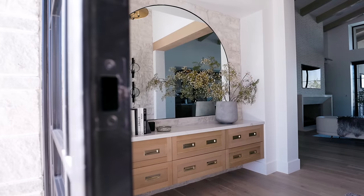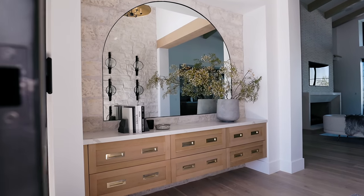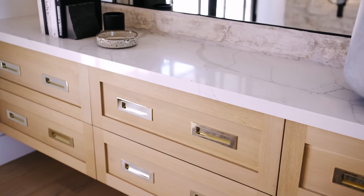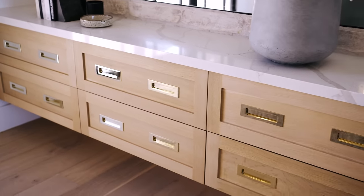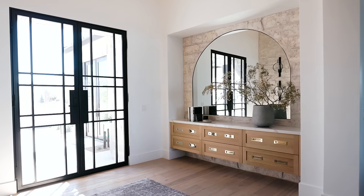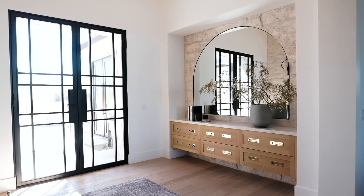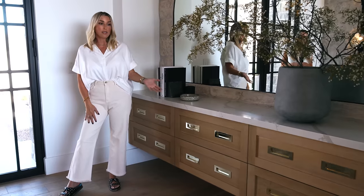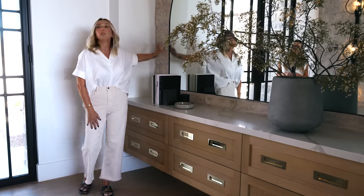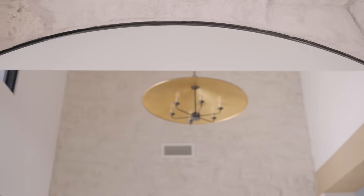This is a floating, fully integrated white oak furniture piece is really what we wanted it to look like, but it was made by our cabinet manufacturers. Your cabinet providers should be able to go the distance for you, and this is one of those pieces that we wanted to look like furniture, but it is custom made to fit this space. It has a quartz countertop. We started with the stone over here, and we'll talk about the method of finishing the stone when we get to the other side.